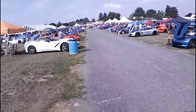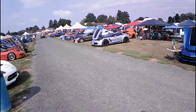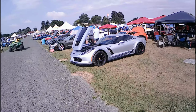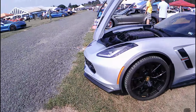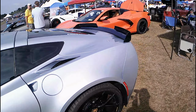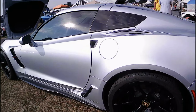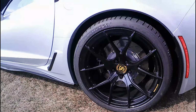So this year already I'm seeing a ton of C7s in the Sterling Blue. This one here is a Grand Sport. It looks like possibly the Stage 2 aero kit is on it, which means it comes with the beautiful rear spoiler, with Corsa exhaust. Some really nice wheels here. Hopefully you can see them.